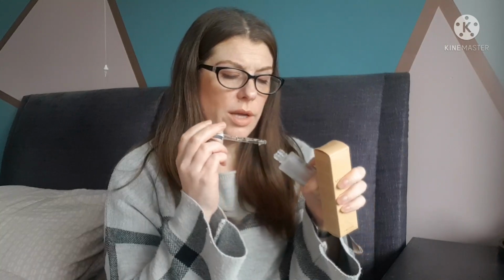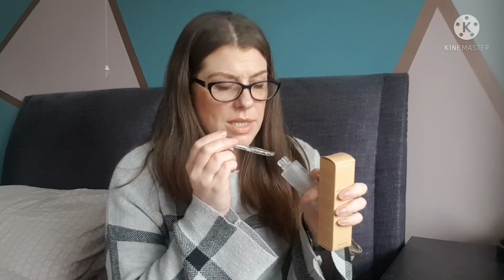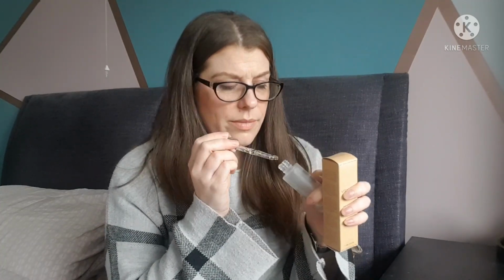And the scent, I can't explain to you what this smells like. It reminded me of something every day when I used it, but I cannot tell you what it is. It's a bit sweet, but then a little bit like Play-Doh-y, I think. I can't describe what it smells like. I wasn't overly impressed, and it's not a vitamin C I will be rushing out to buy again. I think there are better ones on the market.